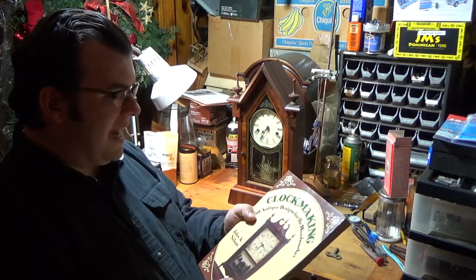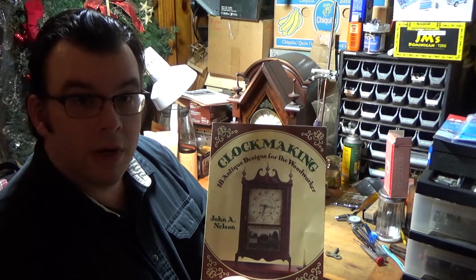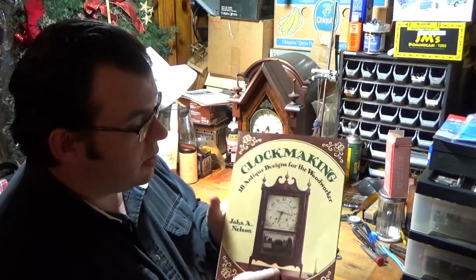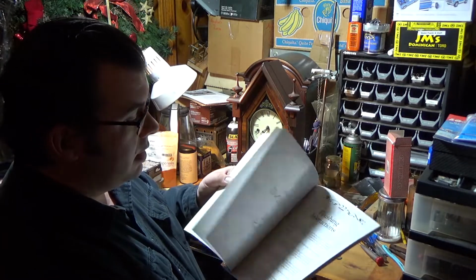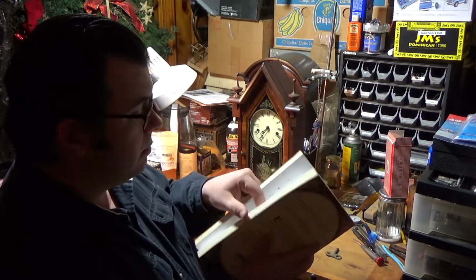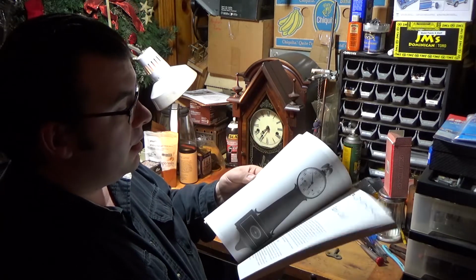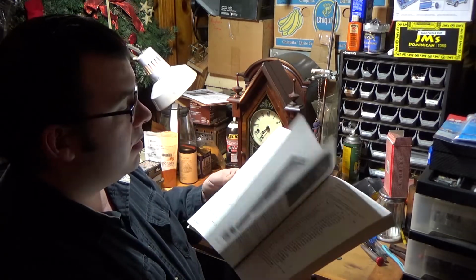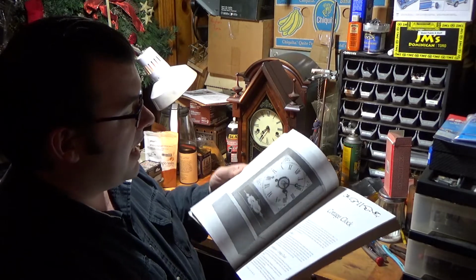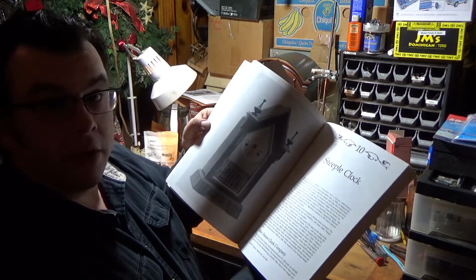Okay, I'm not trying to plug this guy's book, but it's really good. It's actually an instruction manual on building your own replicas of antique clocks. There's many different clocks in here, different designs. Here's your classic Seth Thomas school clock, banjo clocks, one by Ian Welch. I've made several of these little guys here. And then, oh, there it is.